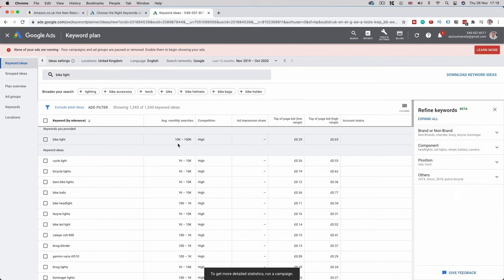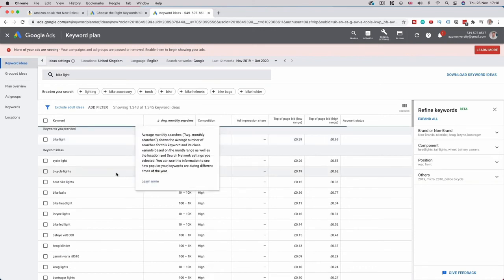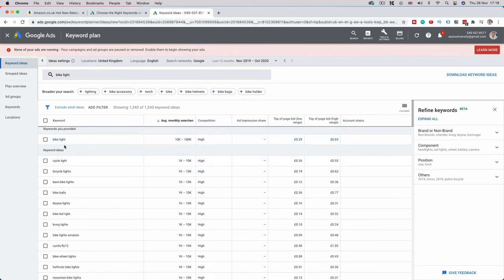You want your main, most important keyword to be between 10 and 100,000. And then you want your secondary keyword to be between 1 and 10,000. And if you can have more than one keyword between 10 and 100,000, that is literally gold. So let's sort by average monthly searches. What we have here is bike light, which is between 10 and 100,000. Brilliant, spot on. We've got cycle light, 1 to 10,000.